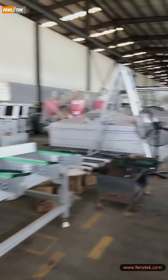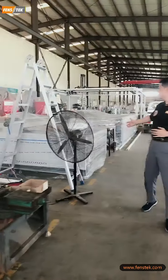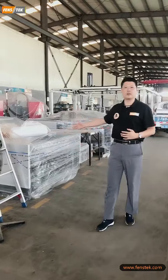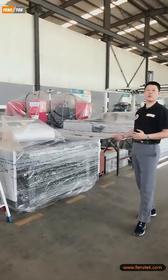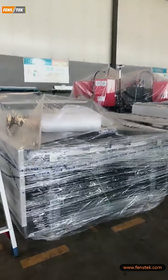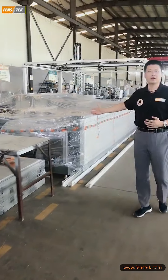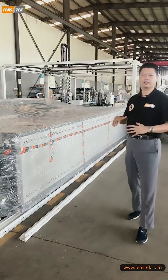And then here, you can see also ready for dispatch. The gripper for fully automatic cutting center. The gripper device for fully automatic cutting center. And this is the automatic loader. Auto loader for our fully automatic cutting center.